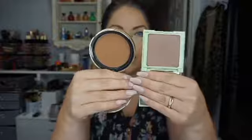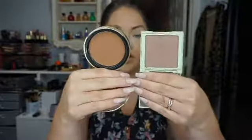So I do want to show you the difference here. This is a bronzer. This is a contour powder. See how the undertone is different? Like this looked normal, right? Until I put this up here.